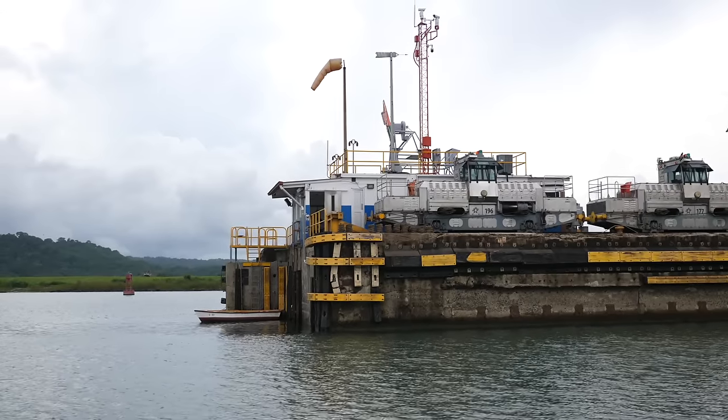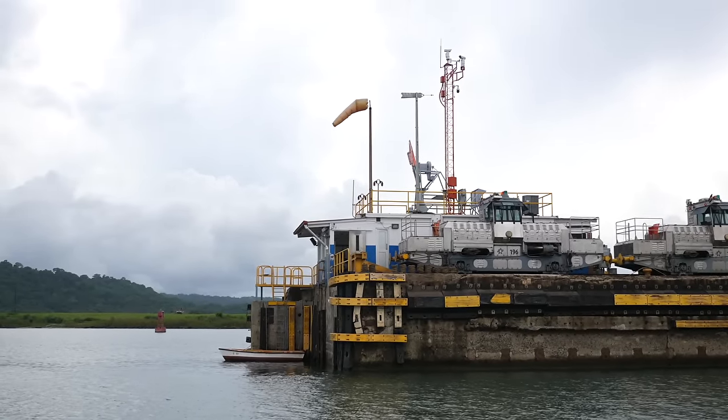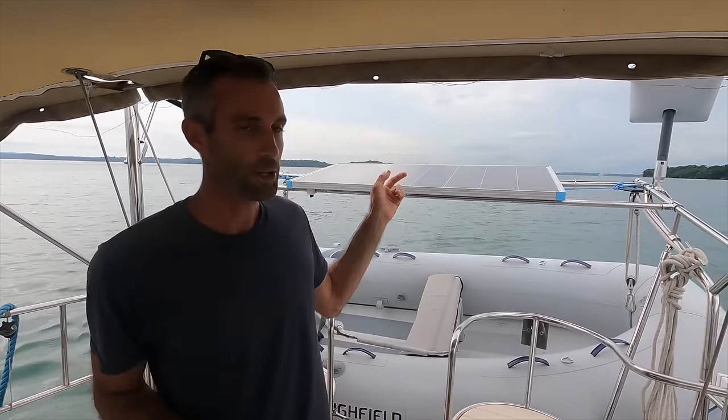It's a set of locks where we go down 85 feet back to sea level, and we'll be in the Caribbean when we get through. It's crazy. So this is going to be different. We're not going to be tied to another boat. We're going to be center chamber, with lines to both walls, suspended in the middle. And the crazy thing is this huge ship is going to come up right behind us and hopefully stop in time.